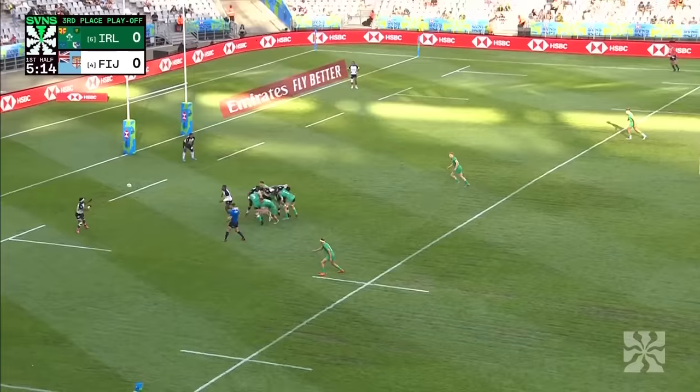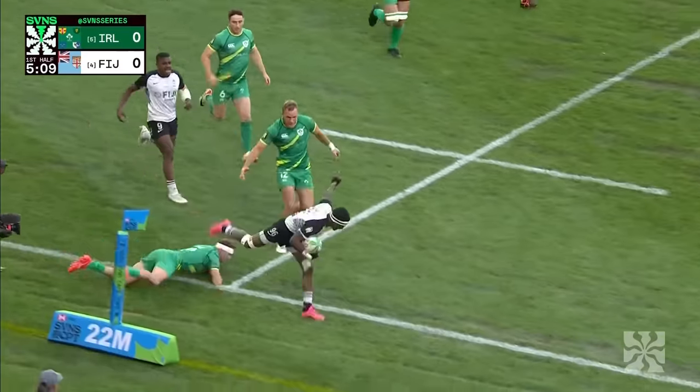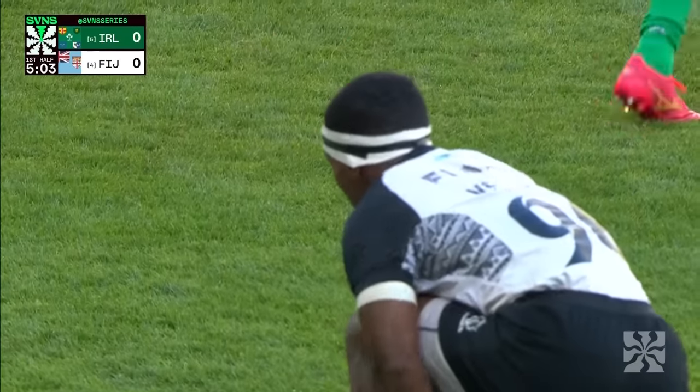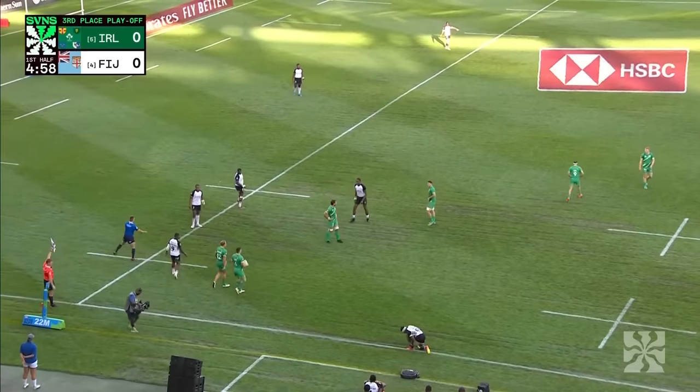Scrum feed from Bukayaro. Playing it to a very narrow blind side here to work with from their own 22. Tackled into touch. Well marshalled by Hugo Lennox. Ball is still alive. Oh, just not Fiji style of play. Trying to get around. You're waiting for the step and the offload.